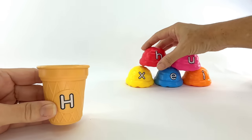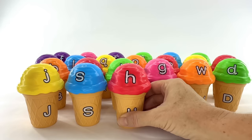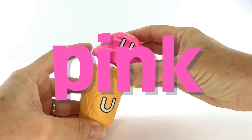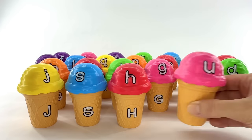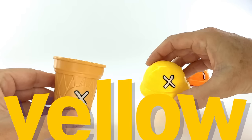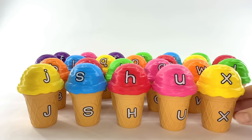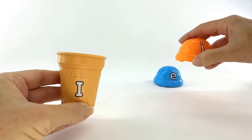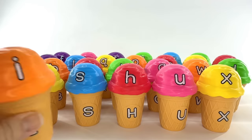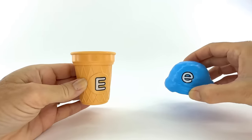Big H, little H. Red. Big U, little U. Pink. Big X, little X. Yellow. Big I, little I. Orange. Big E, little E. Blue.